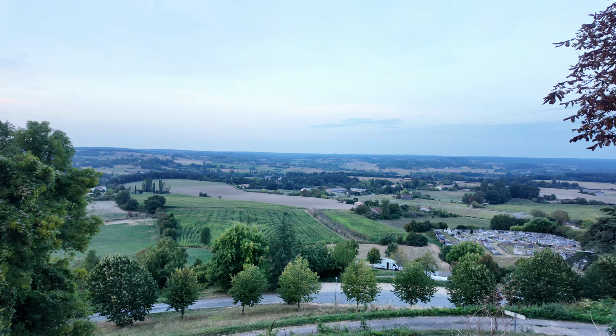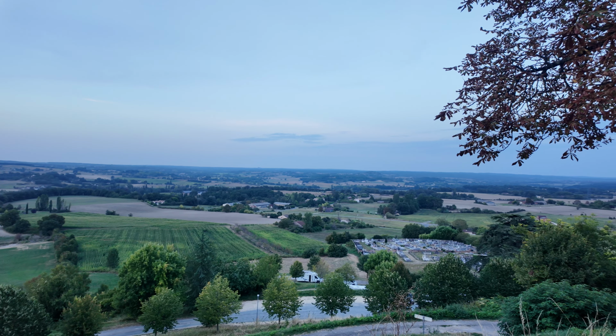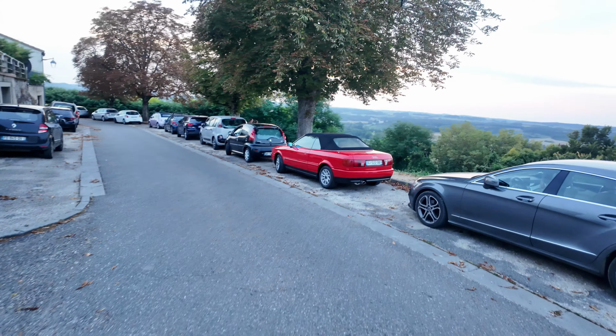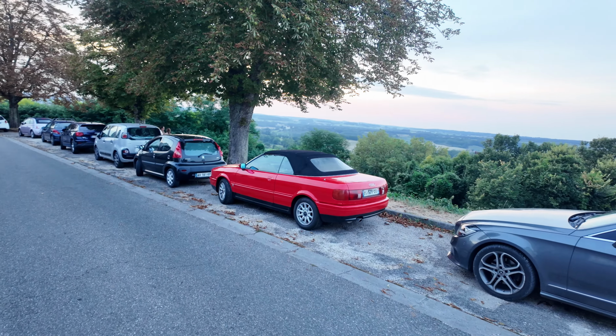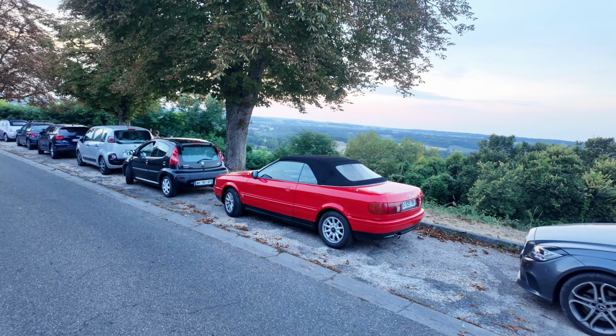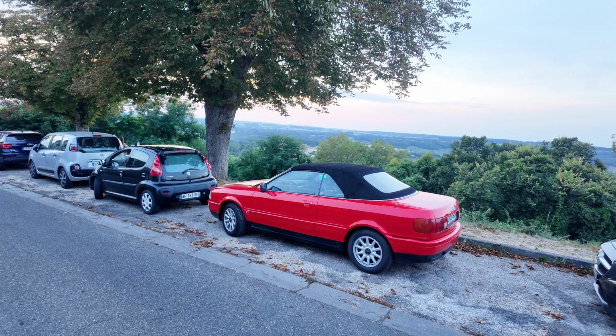Right, so we've just walked away from the centre of town where the party was going on. I just want to show you the view that we've got up here because we're sort of on high ground. Is that a castle? Another thing I like about France is how many older cars you can see. Like this. When was the last time you saw one of those Audis? And especially in that condition.